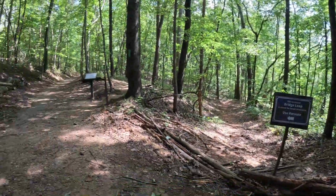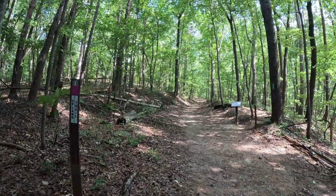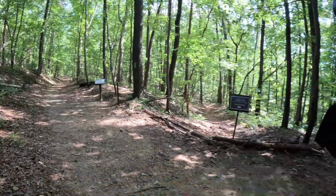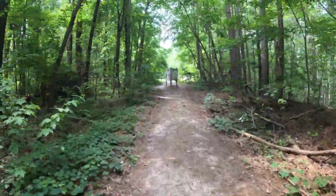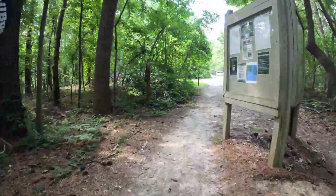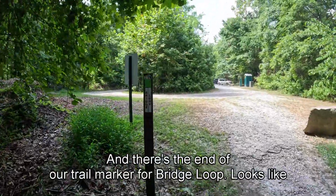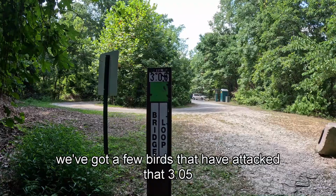We just bypassed. And here is the Upland trailhead. And you saw the intersection where it met Bridge Loop a little bit ago. And there's the end of our trail marker, Bridge Loop. Looks like we've got a few birds that have attacked that. 3.05.